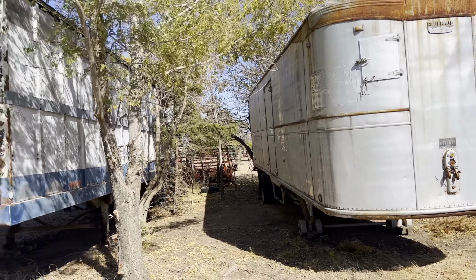This one's gonna be the test. No clue what's in it. It's locked up all the way around. It's got a tree on this side, a big tree, and a bunch of small trees on the other side. So I guess we'll see if we can get it. There it goes. So far, so good. Wiggle it away from that tree a little bit. Clear.